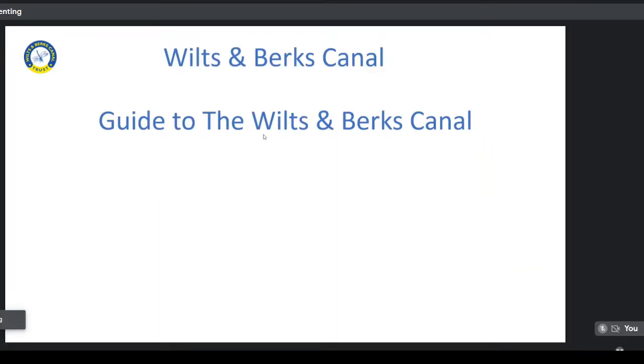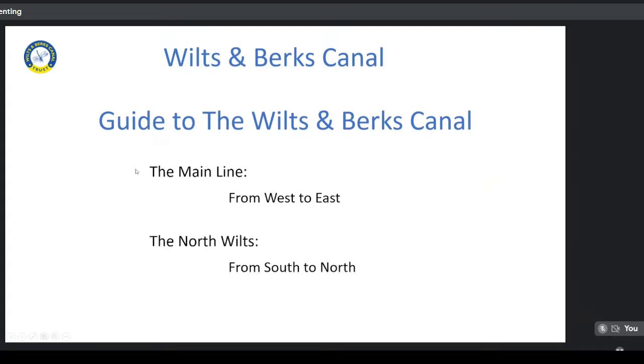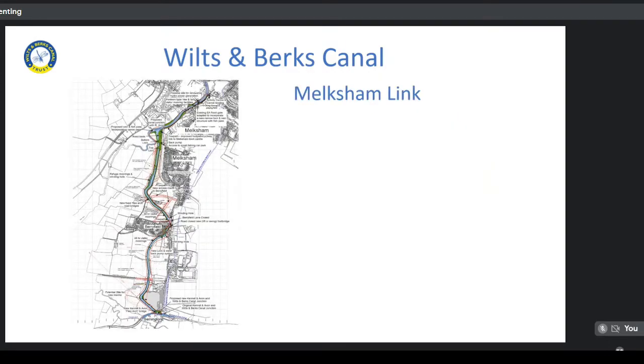So that was this brief introduction, rather swift, but there we go. So the next bit is the guide to the Wilts and Berks. So we're going to do the main line from west to east, and then a little bit about the North Wilts from south to north. So we start at Melksham, the Melksham link.